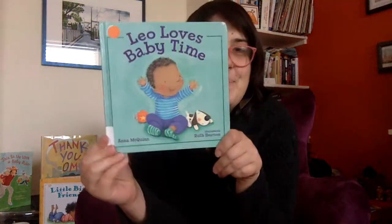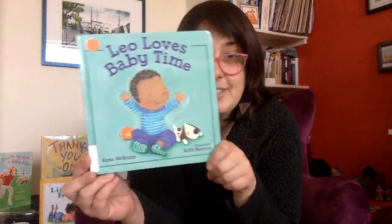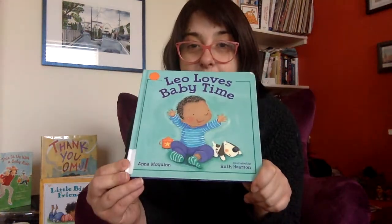Okay, let's do another book. And this one is a classic and favorite. Oop. I got a bonus bird in the book. A tweet, tweet, tweet. Tweety bird to go with woodpecker. You never know what you might find on my bookcases at home. Sometimes birds, sometimes books. This is one of my favorite baby time books.